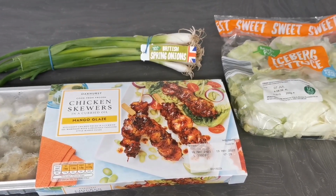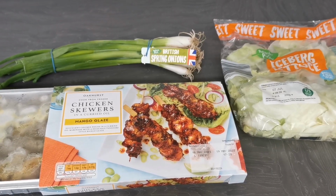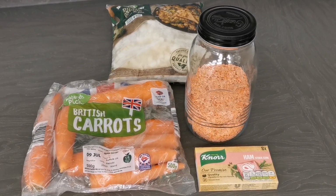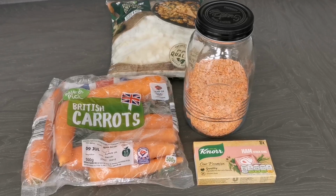I forgot to mention these mango glazed chicken skewers before. They look really nice. I'll have mine with salad and the girls will have some rice as well. You've seen this one before. It's my nan's recipe for carrot and lentil and ham soup. I'll need to pick some ham up from my local butchers.